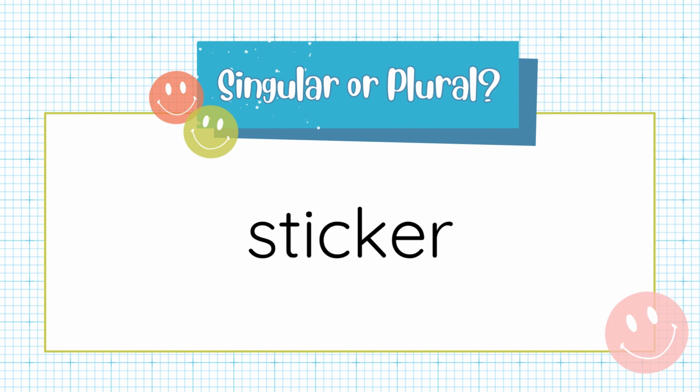So, is this word singular or plural? Think. It is singular.